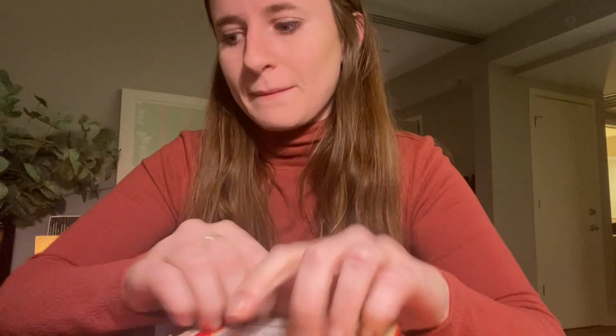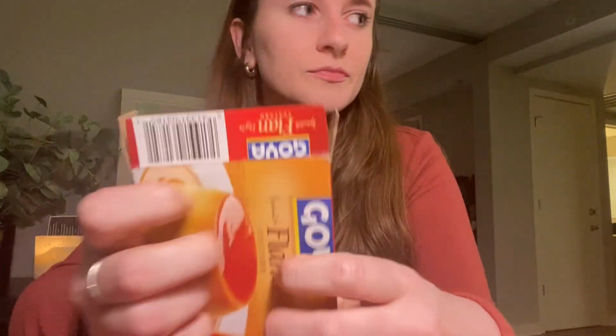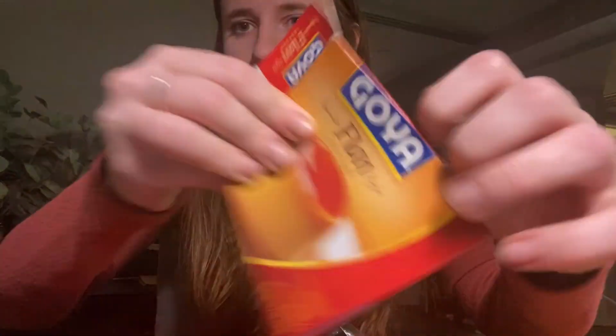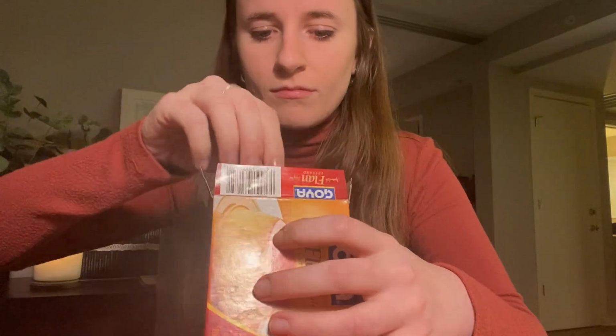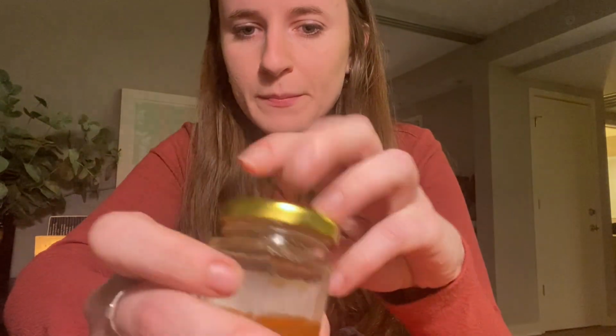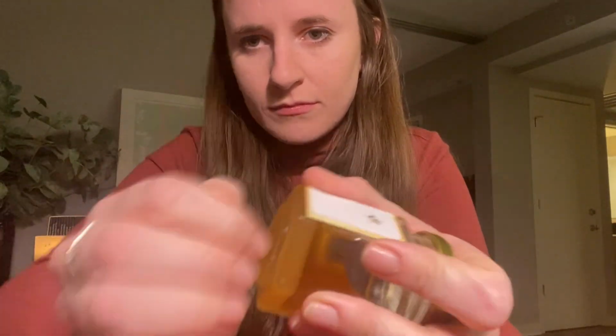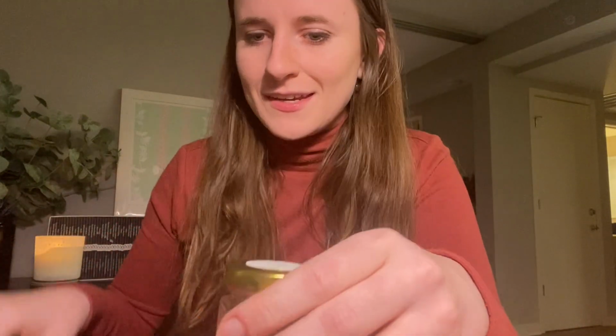Sort of orange. Homemade honey from Pennsylvania. Hard to make sounds on this with no nails.